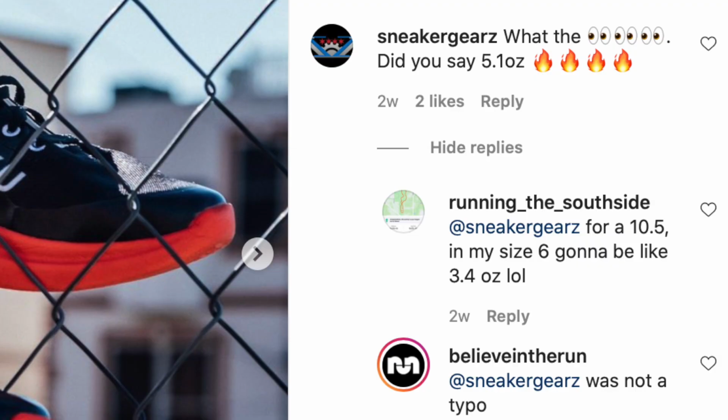It's coming in at 5.1 ounces. I don't know what to make of that. Now, Believe in the Run did post it. I commented on their post, and you always feel kind of special. Thomas did respond, or whoever runs their IG, saying that wasn't a typo, which I appreciate, because 5.1 ounce.